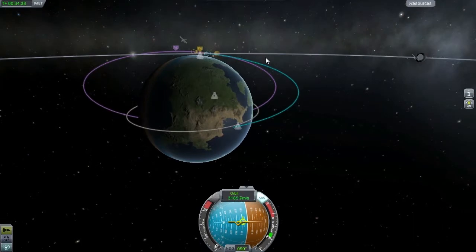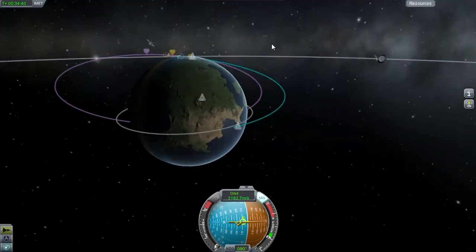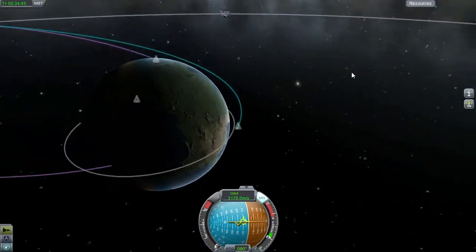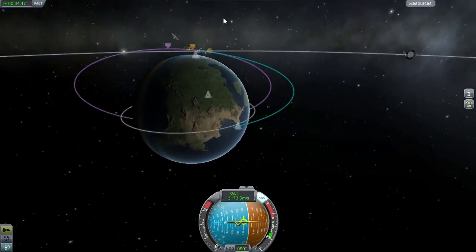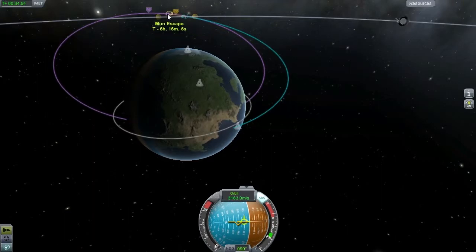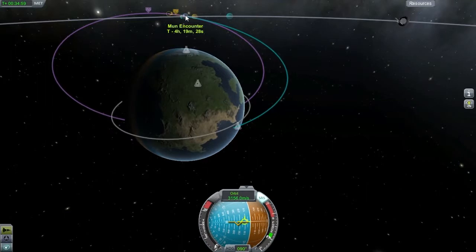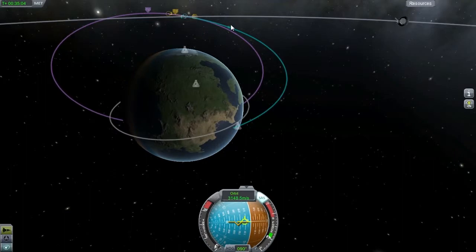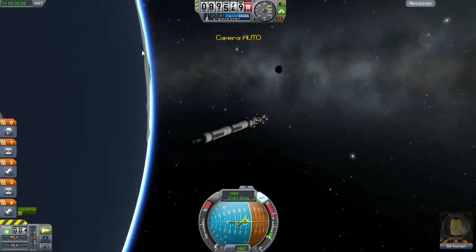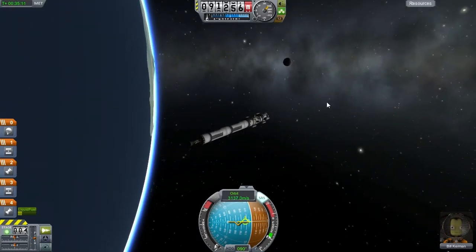I don't know if it was because we didn't burn in our periapsis or what, but our orbit changed on us for some reason. I think it was because of gravity trying to kind of tug at us. So we have a 2-hour window instead of just a 3-hour window. So that's a little weird, but we'll be fine.